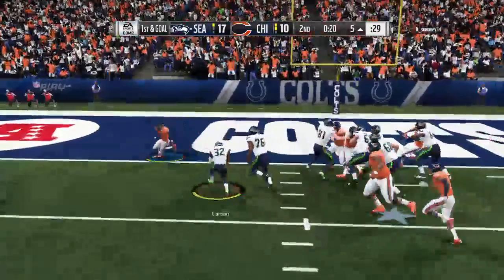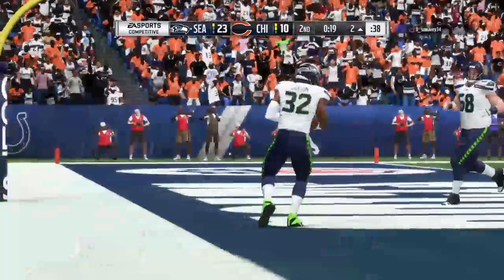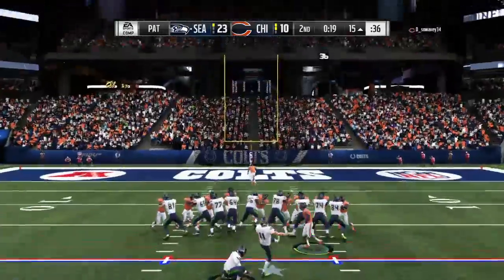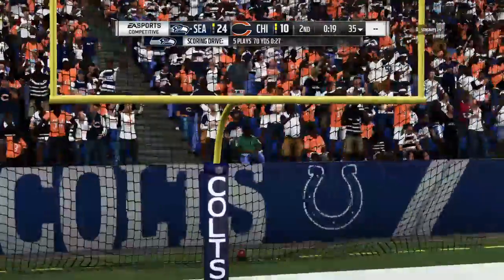They'll try and run for it on first and goal. And he's across the chalk into the end zone. Touchdown, Seahawks. A great effort there as the first half is winding down. And the Seahawks add on to their lead.